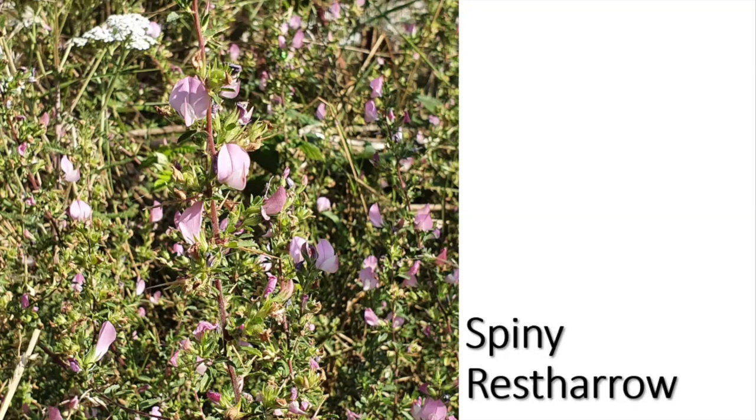But the pea family flowers are very characteristic, and they've got five petals and they've got names for them. The big one at the top is called the standard, and the two at the sides are called the wings. And what you can't see, there's two in between the wings which are joined together, and they're called the keel. So this is a spiny rest harrow. So we'll move on to the next one.